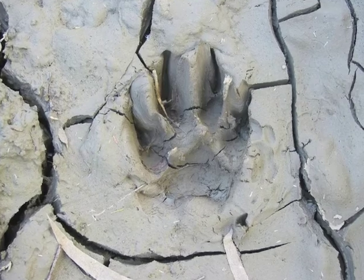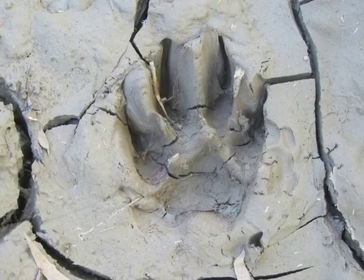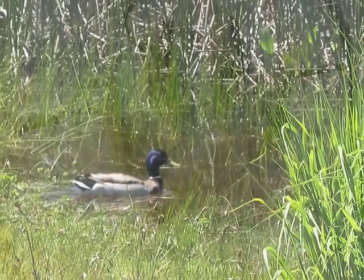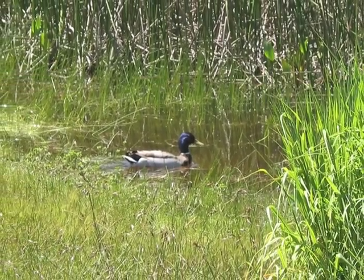Roanoke Park is out in the valley where the soil is pretty much clay, good for molding dog tracks. A duck not very worried about me.